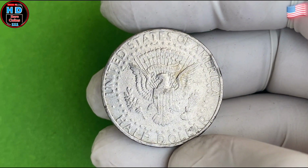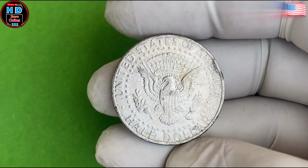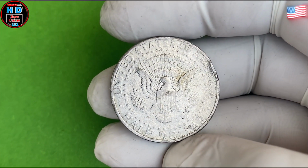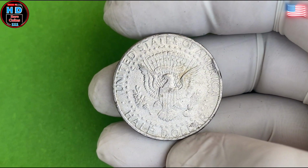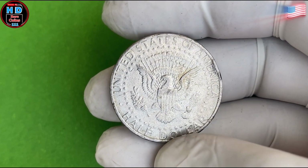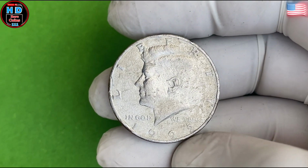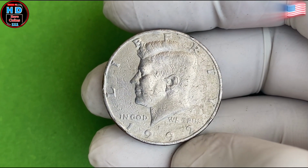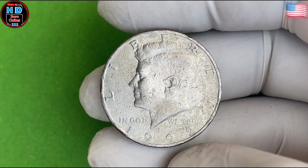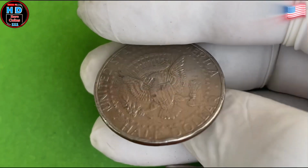What sets the 1992 Kennedy half-dollar apart from other years, however, is more than just its metal content. The design of the coin remained unchanged, with the familiar portrait of President Kennedy on the obverse, and the presidential seal on the reverse. This iconic design has endured through multiple decades of production, and for good reason. The coin's clean lines, simple yet elegant imagery, and the lasting impact of JFK's presidency make it a coin that people continue to seek out, even decades after it was first minted.